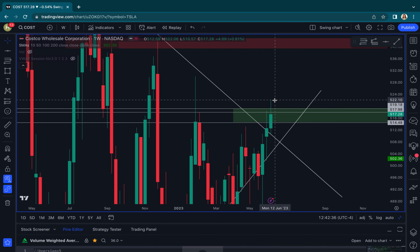It tried to go for it, and what I can appreciate is that this was resistance here, and somewhat resistance here because we closed below this level. This week we actually closed above, so I like that. We did get the wick, like I said, down here, and we did close below that. So I think this is the next minor level to conquer, and then this one ultimately to get the continuation going up a little higher.